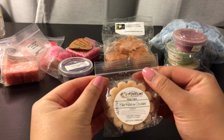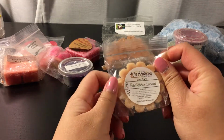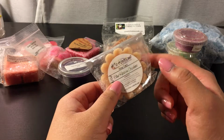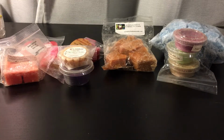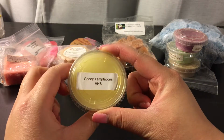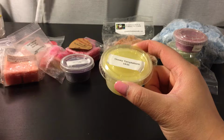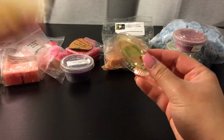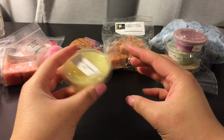Then I have Blue Ribbon Cookies from Case Creations. I think this is just her own classic sugar cookie scent. I do think this is one of her house blends, though. Okay, then we have Gooey Temptations, also from Hailey Heavenly Scents. And this is kind of a marshmallow blend. I don't know exactly what the scent notes are, but yeah, it's like a marshmallow blend.